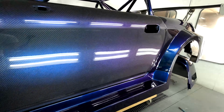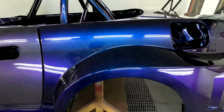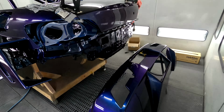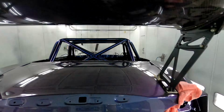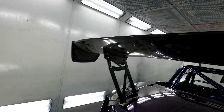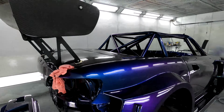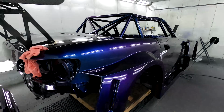I just can't. This car is too beautiful. It's absolutely too beautiful for words. Jan is saying that this is the best body kit that he's ever fitted to a car. It's really fitting perfectly. And the trunk, with the carbon trunk, painted in, the carbon spoiler, 1.8 meter spoiler. Wow, wow, wow, wow. This thing just looks mad.